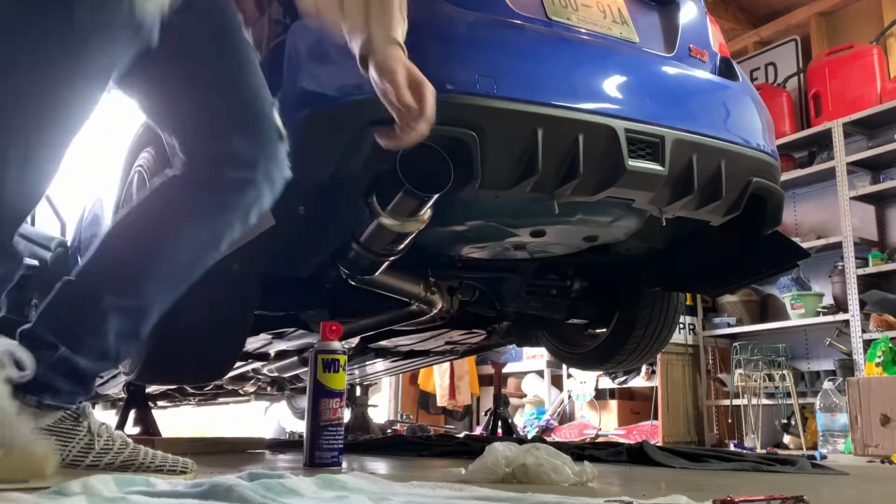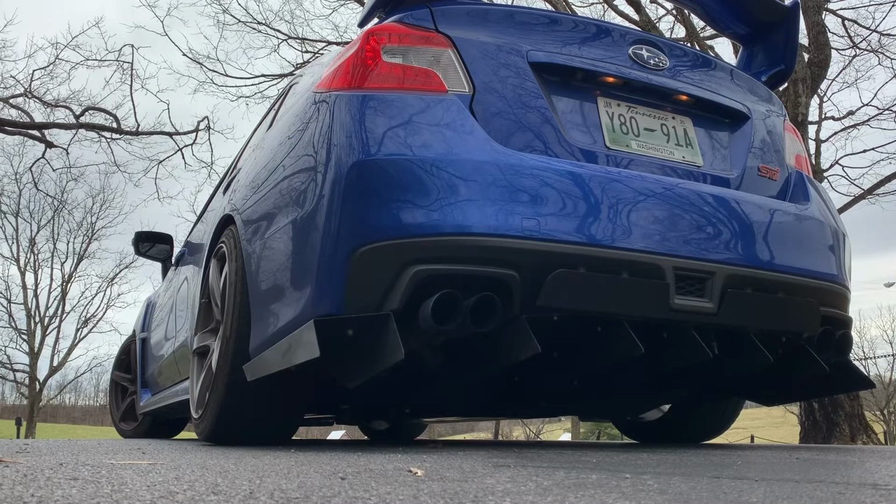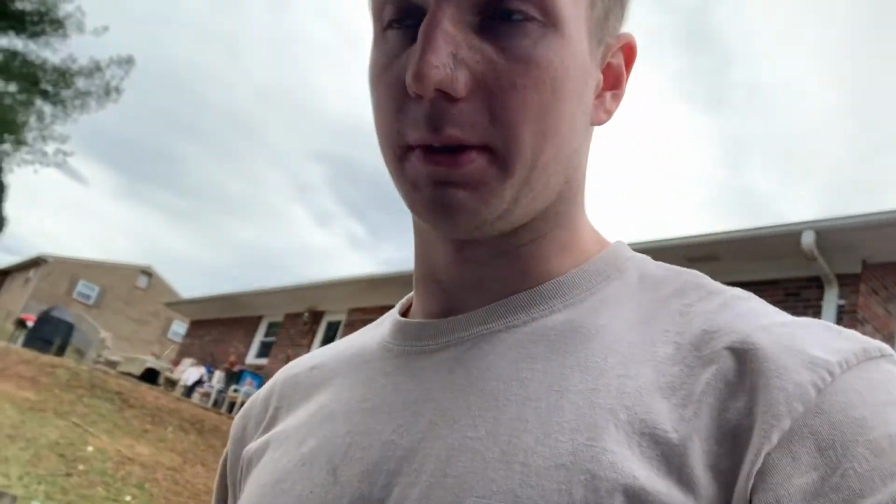That is so much louder. That is so much louder, guys. Let me explain. That is, oh my God. All right, compared to my muffler delete I had, obviously it's gonna be louder, but I didn't expect it to be that much louder. That is ridiculous, guys. But I'm gonna check for some exhaust leaks now. I am excited. When I heard that startup, that was wild. That was wild, guys.